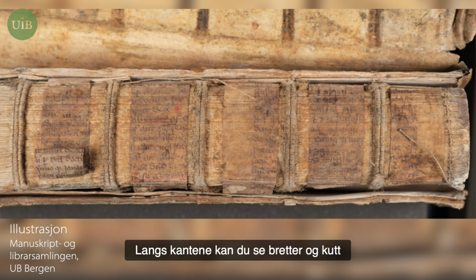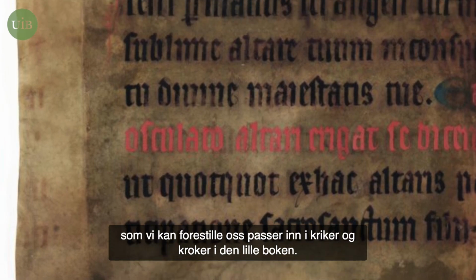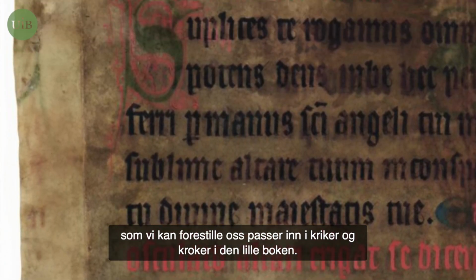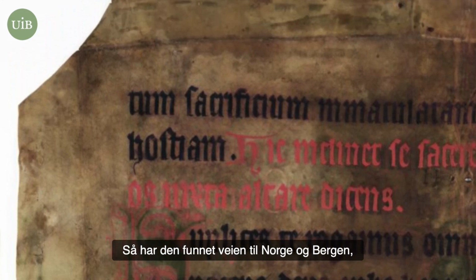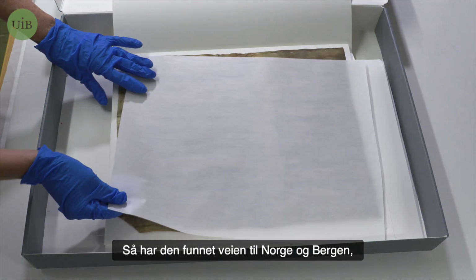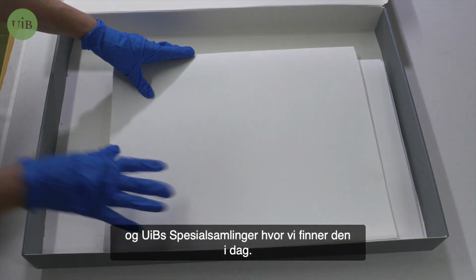And you can see along the edges lots of folds and cuts that you can imagine fitting into the nooks and crannies of a little book. From there, it probably made its way to Norway and into Bergen and the special collections, which is where we can find it today.